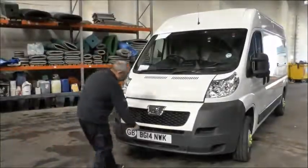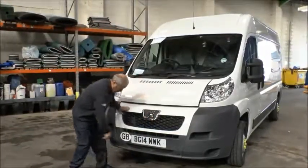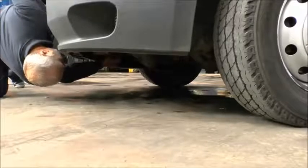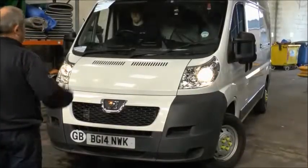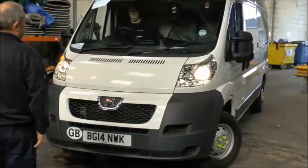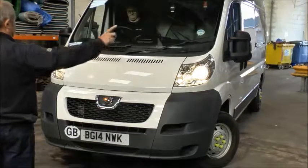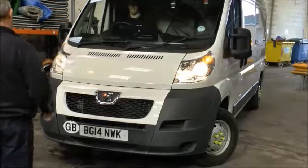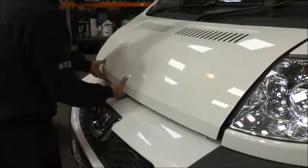First check should be at the front. Does everything look right? Have a look underneath the front to ensure nothing is hanging off or leaking. Make sure all lights are working. It's worth asking someone to sit in the cabin and operate the lights whilst you check. If this isn't possible, move the vehicle in front of something reflective and operate the lights yourself from the cabin.